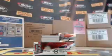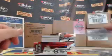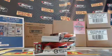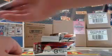For the New York Knicks, Walt Frazier. 9 out of 75. Freshman Fabrics jersey. For the Nets, rookie Corey Jefferson. Well, we got some action, guys. We have got action. I have a feeling this is going to be low numbered.